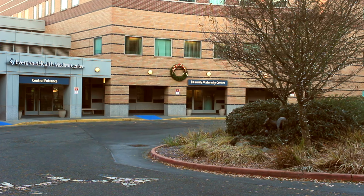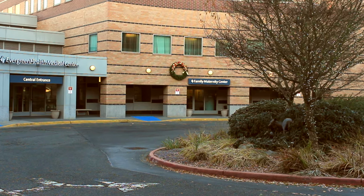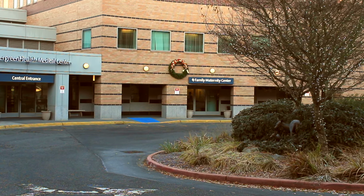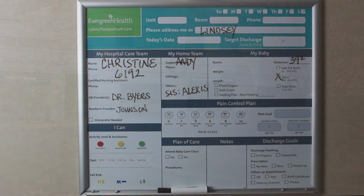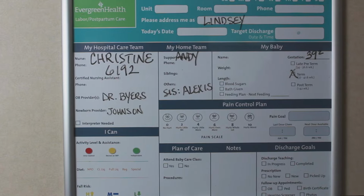For laboring patients needing a cesarean section, or for elective C-section patients, a spinal anesthetic is the preferred mode of anesthesia if there is not an epidural already in place, or if the labor epidural is not working well. Before your C-section, an anesthesiologist will come to your room to discuss the risks and benefits of spinal anesthesia.